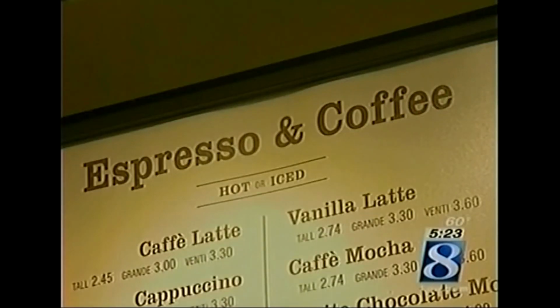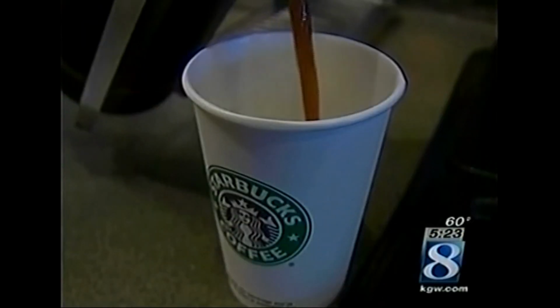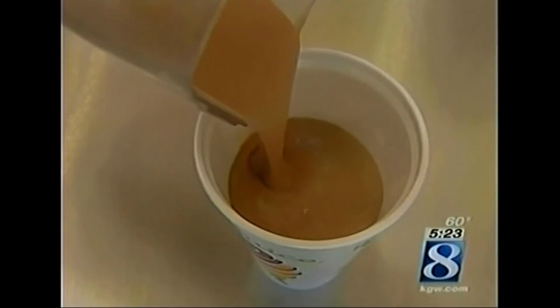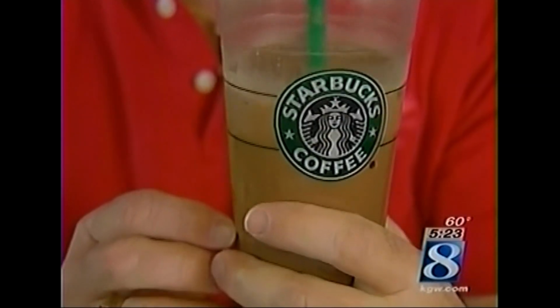Cinnamon dolce cappuccino. Grande white mocha. Can I get a grande cinnamon dolce latte? While anyone can order off the menu, it's the secret underground menu that's really literally off the menu that more people are trying. The ones that were on the billboard just didn't match what I liked. So Ray Oliver from Vancouver invented his own Starbucks favorite.